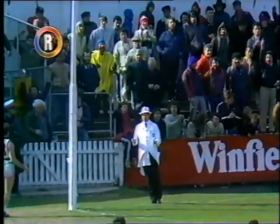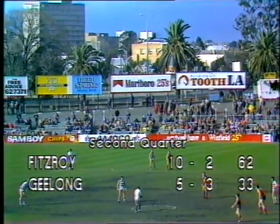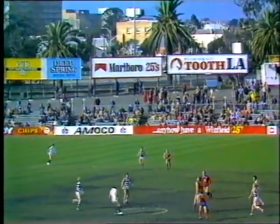Great passage of play though, Bobby, wasn't it? Good defence, great teamwork. Finish off with a magnificent goal.